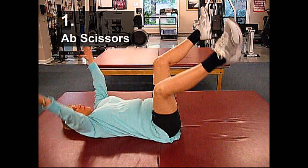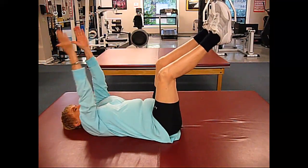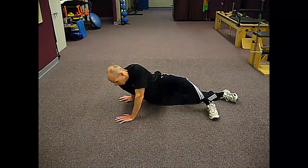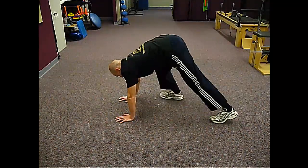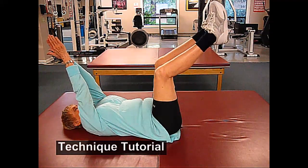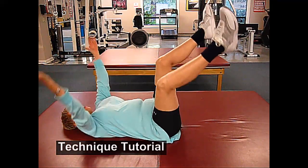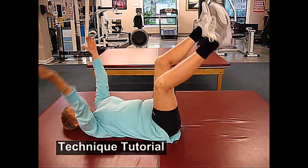Our first strength exercise for the upper body is called an ab scissors, and this is a great exercise to start engaging the trunk muscles that you use to hold yourself steady when you balance or when you try to push yourself back up. Lie on your back, bring your legs up to 90 degrees and your arms directly over your chest. Bring your arms and legs apart as far as you comfortably can and then back together under control.